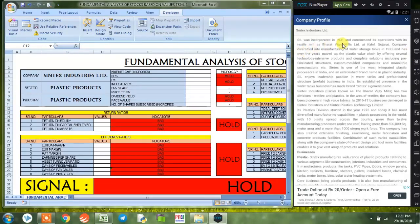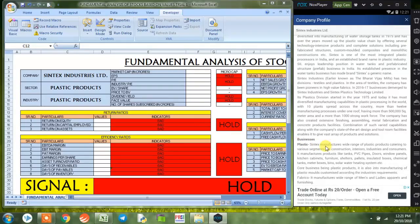SINTEX Industries Limited was incorporated in 1931. The business of the company is into plastic, that is, SINTEX manufactures a wide range of plastic products catering to various segments like construction, interiors, industries and consumers. It manufactures products like tanks, PVC pipes, doors, window panels, kitchen cabinets, furniture, shelters, pallets, insulated boxes, chemical tanks, meter boxes, bins, solar water heating systems, etc. The company is also into fabrics. It manufactures a wide range of men's and ladies apparels and furnishing. So two products, plastics and fabrics. So this was about the company.